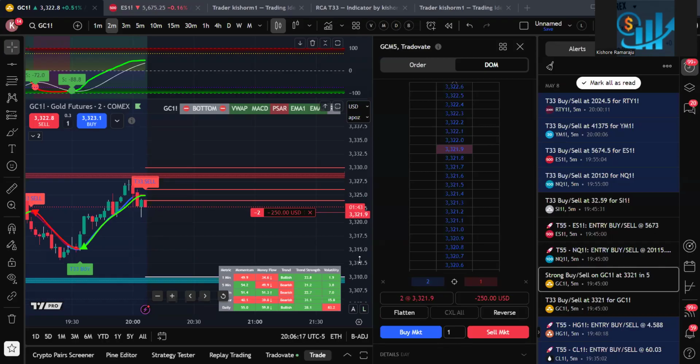So ES and NQ are looking good for bullish, and GC is mainly looking good for bearish.